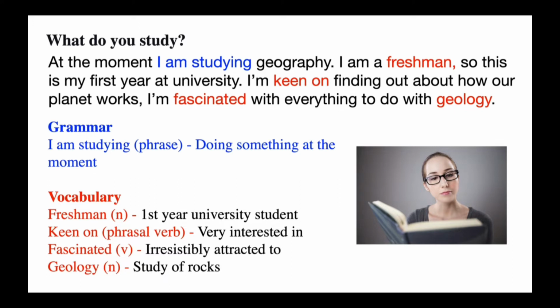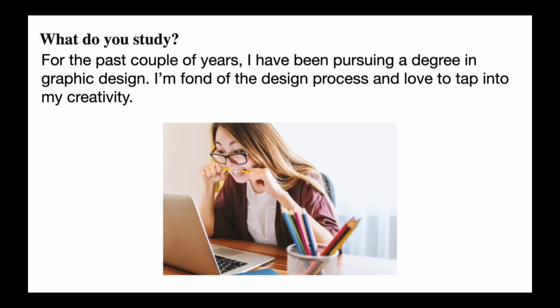Fascinated is a verb. Irresistibly attracted to something. And then geology. This is the study of rocks. So what do you study? And this is another answer.